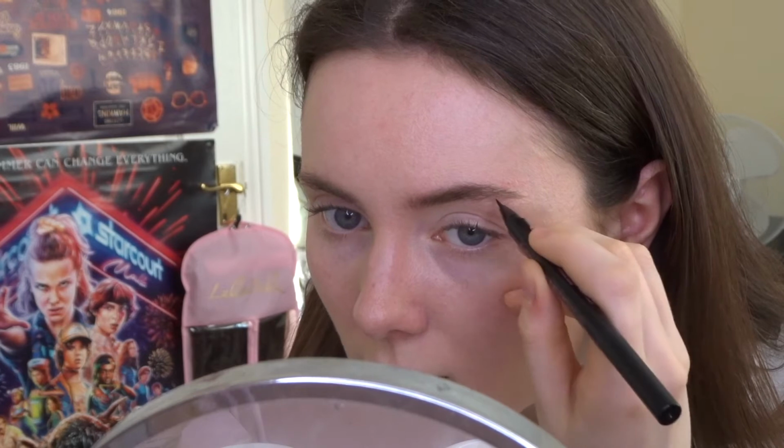Whereas now I can just look gently add little extras where I want them, which is usually just on the tail end where the brow's a little bit weaker. Next I'm going to do blush, I think.